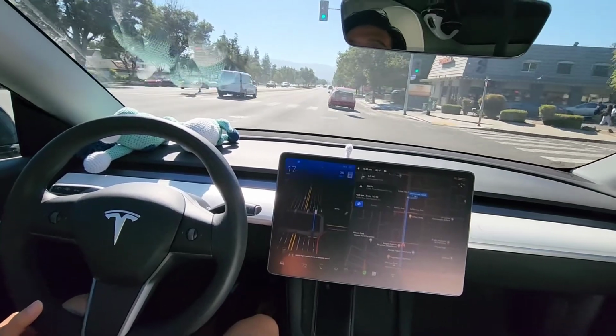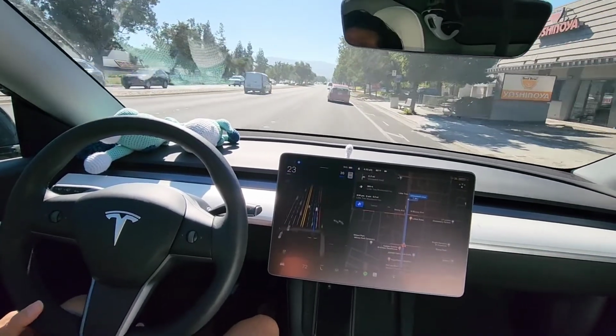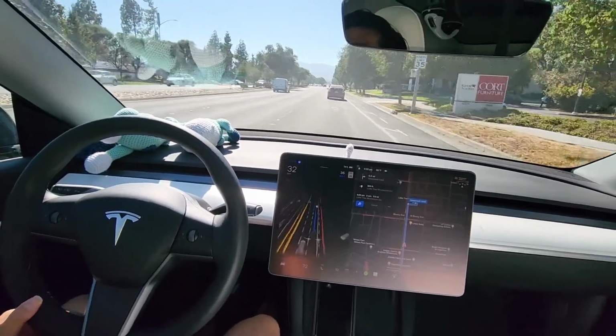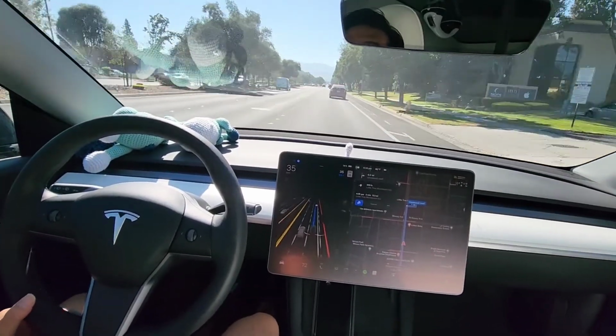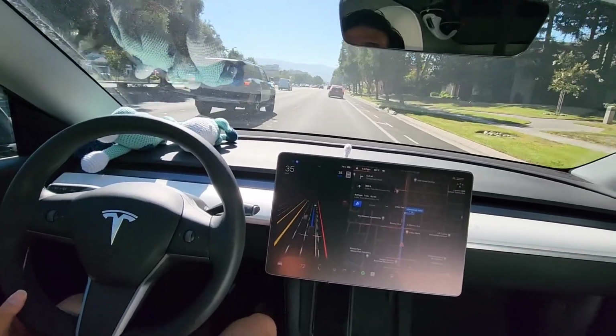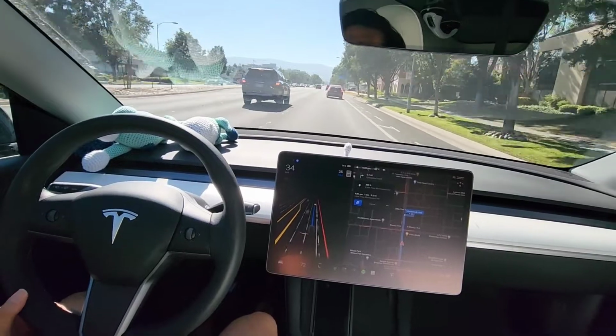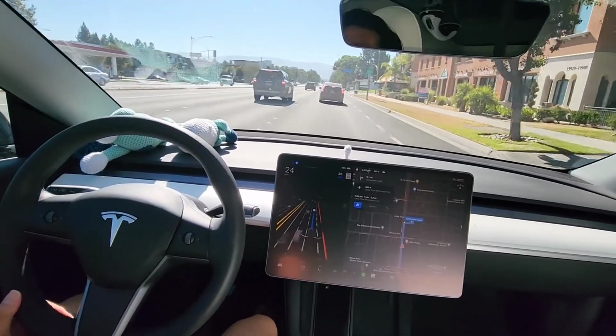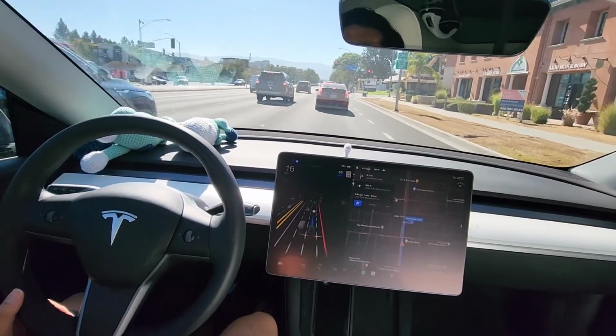Somebody behind me with also a brand new Tesla. Okay, it's asking me to pull the wheel a little. They have Model X. Alright. Slowing down on its own.